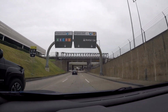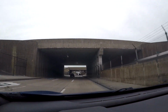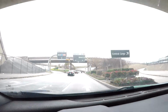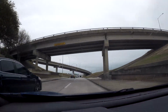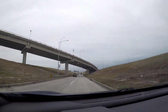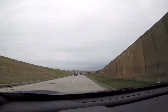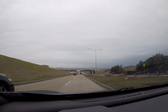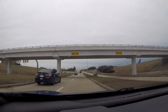Where the left lane is going to either, this way, this will be the south exit. So if you're looking to head out of the airport, going to the Beltway, I-45, or the Hardy Toll Road, we're basically going this way. When we end the video, we're going to end it going down this way.